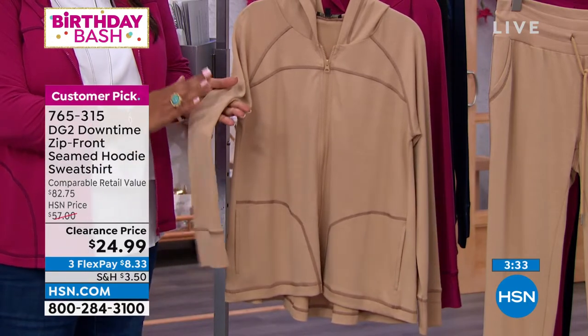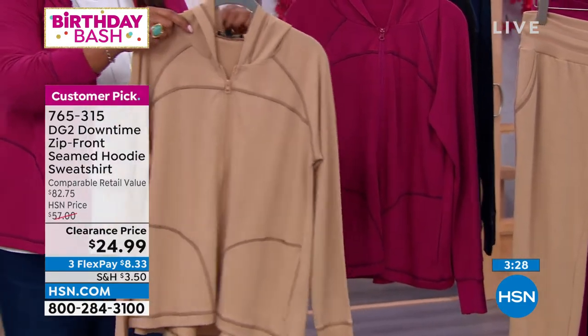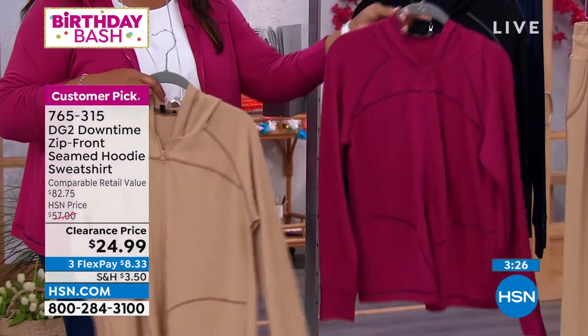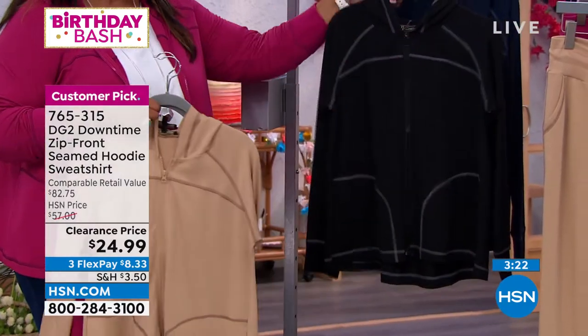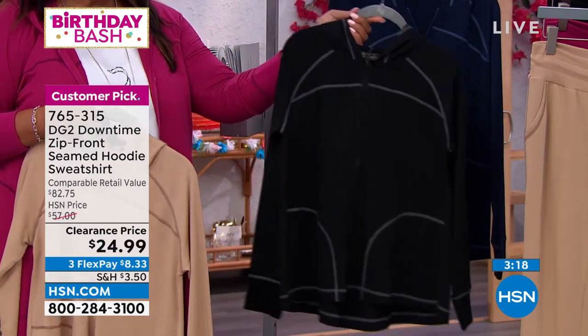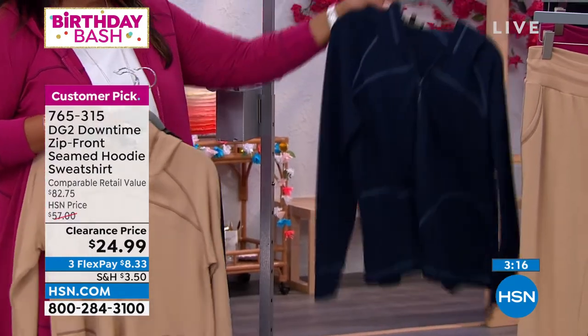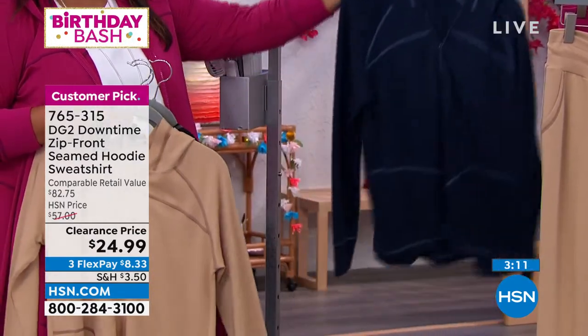This is that baby French terry. And the first color I have for you is this gorgeous, gorgeous taupe. We have it in raspberry. But it's last call on the raspberry, extra small to 3X. We have it in this gorgeous sleek black. I love the white stitching, the contrast stitching on that. And we have it in navy. That'll go back with your skinny jeans, the embroidery jeans, with the shorts that you bought.